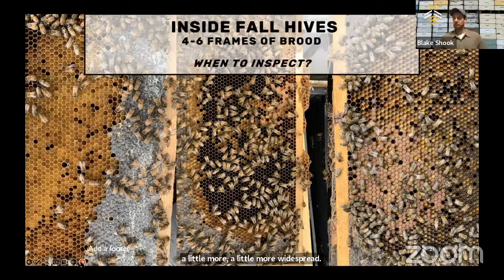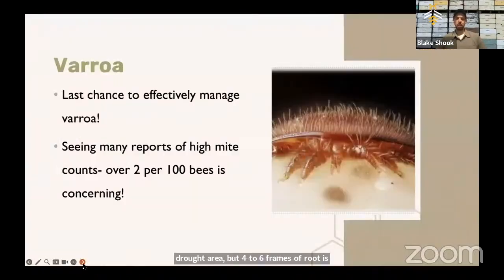So inside your fall hives, what should you expect to see? Most regions in the US still have 4 to 6 frames of brood, and you might see a lot of pollen scattered in with the brood. You might not see a lot of pollen if you're in a drought area, but 4 to 6 frames of brood is roughly where I'm seeing most hives at the moment.